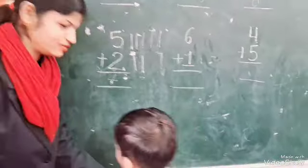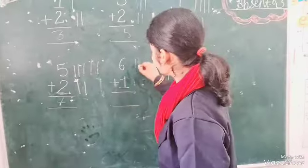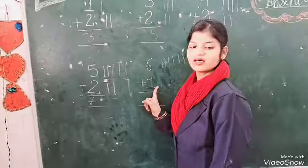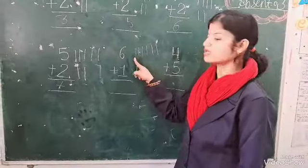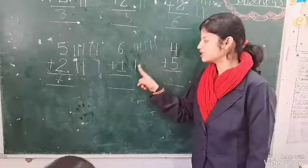Very good. 6 lines. How many lines? 6. 1, 2, 3, 4, 5, 6. Then how many numbers are here? 5. Yes, it is 1. So we will draw here 1 line. Then we will count together. 1, 2, 3, 4, 5, 6, 7.